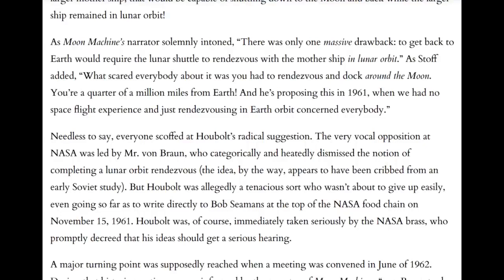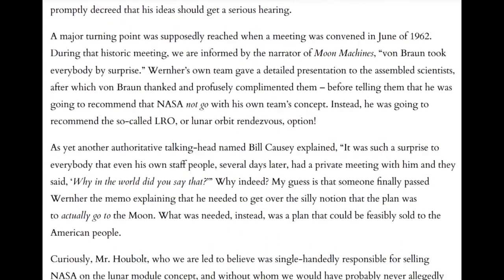The very vocal opposition at NASA was led by Mr. Von Braun, who categorically and heatedly dismissed the notion of completing a lunar orbit rendezvous. The idea, by the way, appears to have been cribbed from an early Soviet study. But Houbolt was allegedly a tenacious sort, who wasn't about to give up easily. Even going so far as to write directly to Bob Seamans at the top of the NASA food chain on November 15, 1961. Houbolt was, of course, immediately taken seriously by the NASA brass, who promptly decreed that his ideas should get a serious hearing.